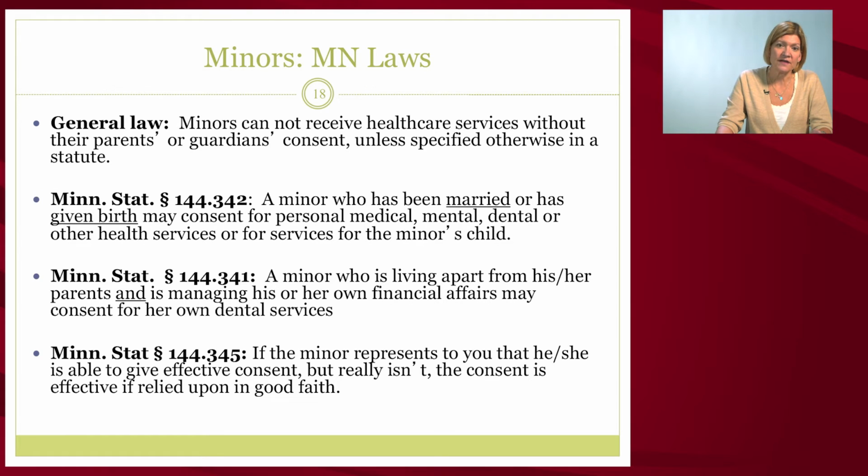So a Minnesota dentist might not win the case against the mother for lack of informed consent, but a Minnesota dentist who accepts a minor's consent for treatment also must accept the risk of non-payment of the dental fees because, according to Minnesota Statute 144.347, if the minor consents to the treatment, it is the minor who is responsible for payment.